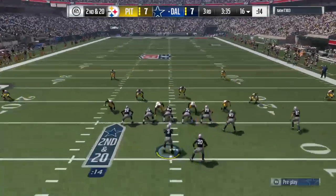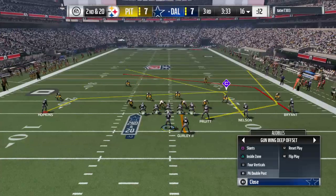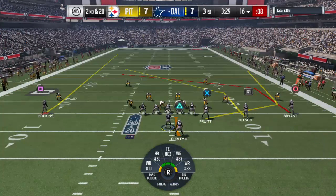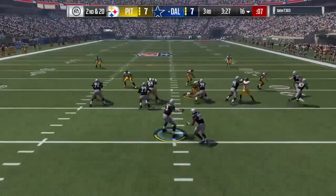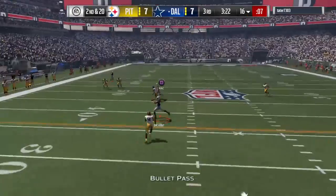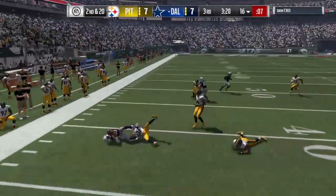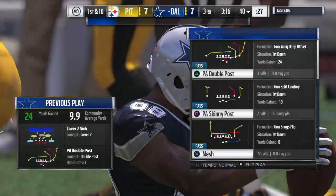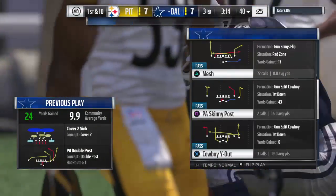They isolate Hopkins on the left side. Regular. Zebra. Let's go, let's go. They go play action now. Palmer, he's got time in the pocket. And Bryant's got it over the middle. And he's brought down after a good gain. That one goes for 24 yards.